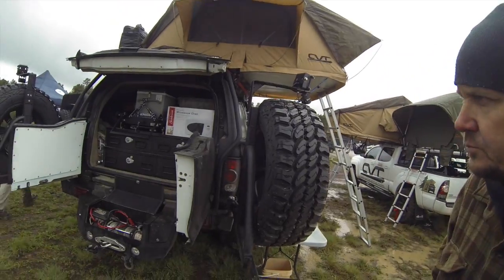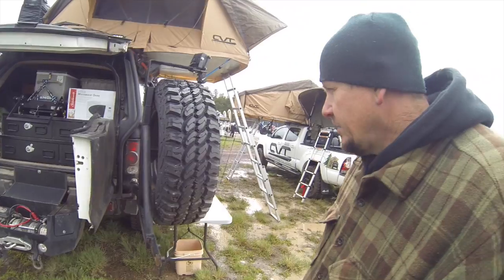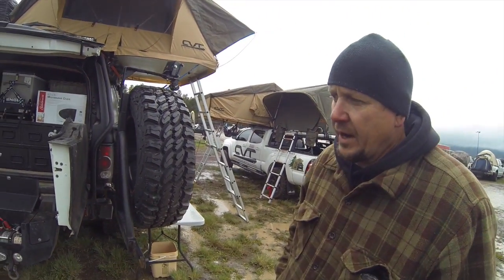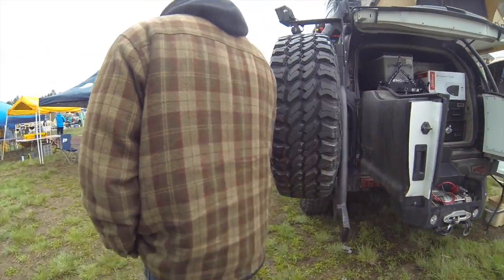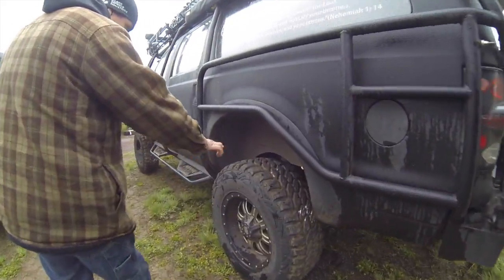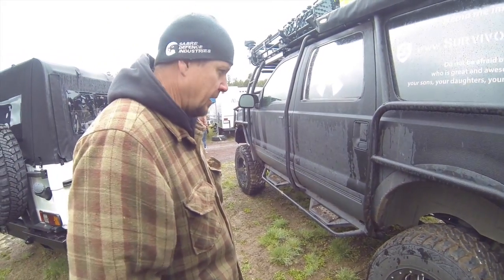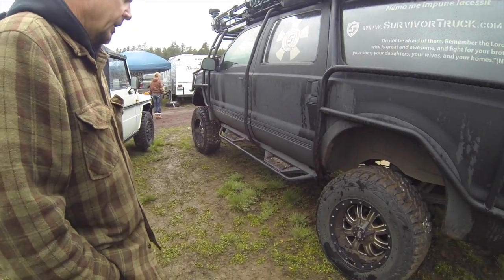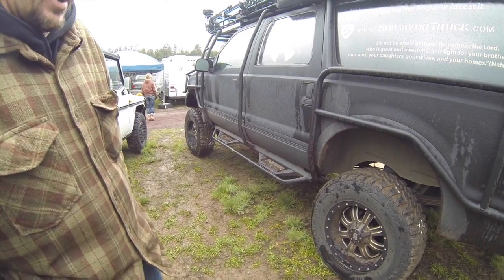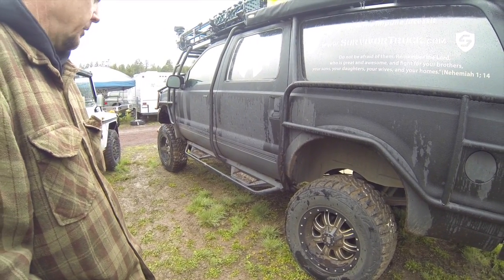With all this added weight, your suspension has to be beefed up at some point. It is, but we also have the Ride Right air bags in there, so I can manage it. Down here you can see, I can control the height individually, right and left, so when I camp I can raise or lower one side to make it level. And there's a Viair dual compressor underneath there too, so I actually have air for air tools and all that other stuff.